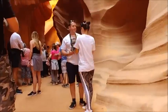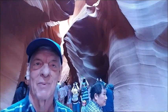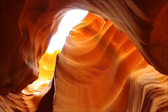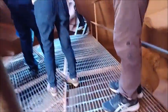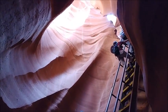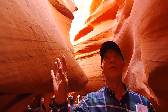We've just entered the canyon. This is the first part to see. The first part of the canyon is called the Lion's Den, and there seem to be hundreds of people here. We're told it's going to thin out as we get further on. It's absolutely beautiful in here, and to think all this has been created just by water and wind.